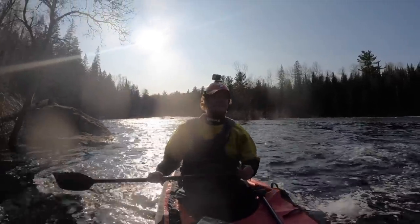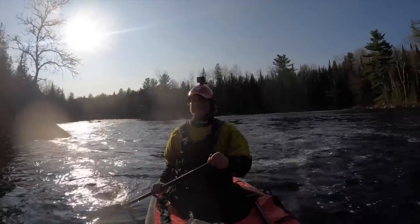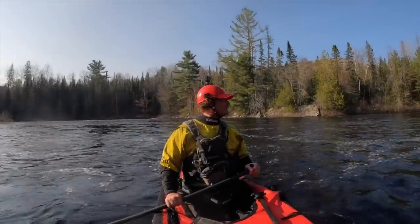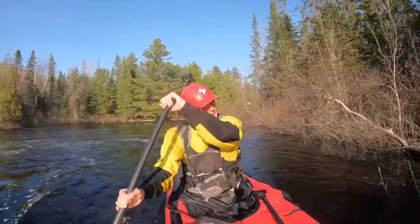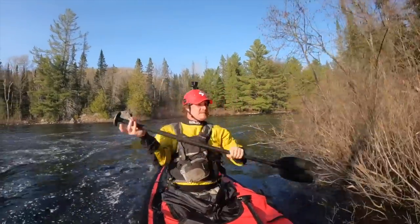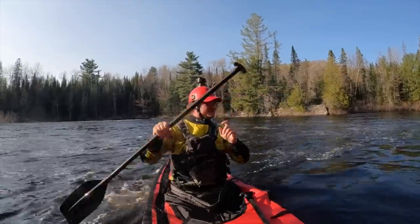Man. Corner. I can't get over, so I'm gonna have to bushwhack and pull out way above the rapid again here. I feel like every time I'm about to make it somewhere, something comes up. I'm just too afraid to go around that blind corner.